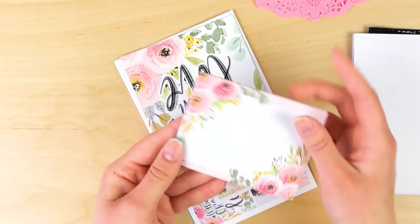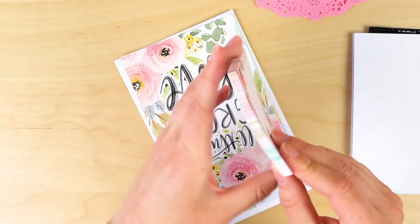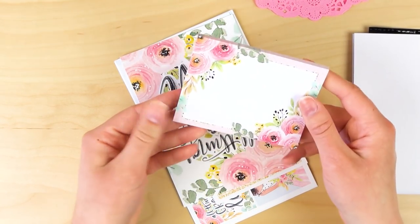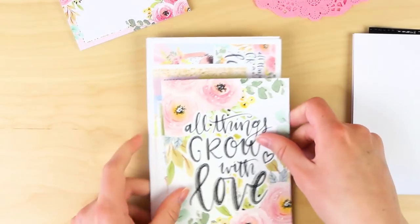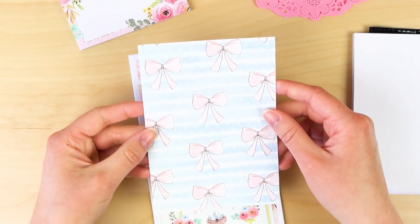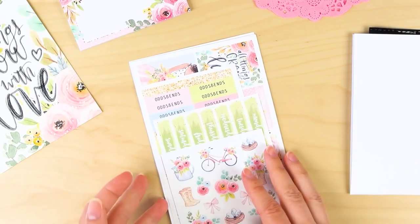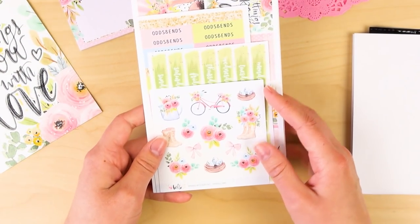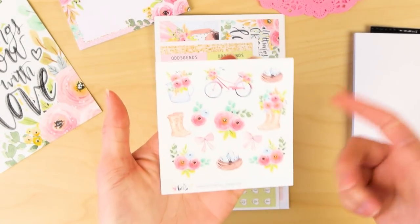So, the surprise stationery item was a pack of sticky notes. And look, I think it's 50 sheets because this is pretty thick. Look at that. It's so pretty. It also came with a journaling card. All things grow with love. Oh, and the back is really pretty too. I love that. I have seen it before, but it was a while since I got it, so I forget. But here is the deco sheet. I love the bike. This is spring themed.